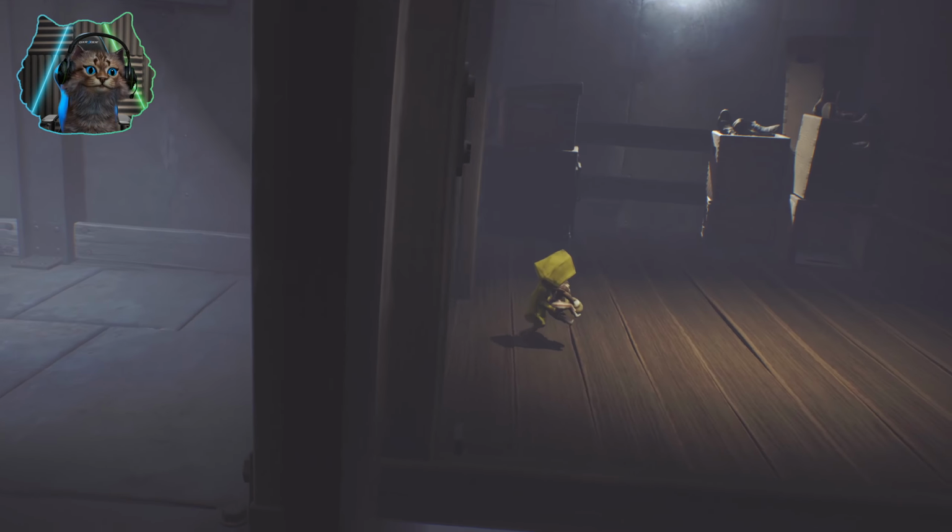I see a whole bunch of clocks here. That's kind of weird. They're smashed clocks? It's like he doesn't like clocks or something. He hung a clock. Okay, that's kind of weird. Not a lie. All right. Oh, I see a chair here. Can we move it? No. Can we do that? No. Can we just push this door open?